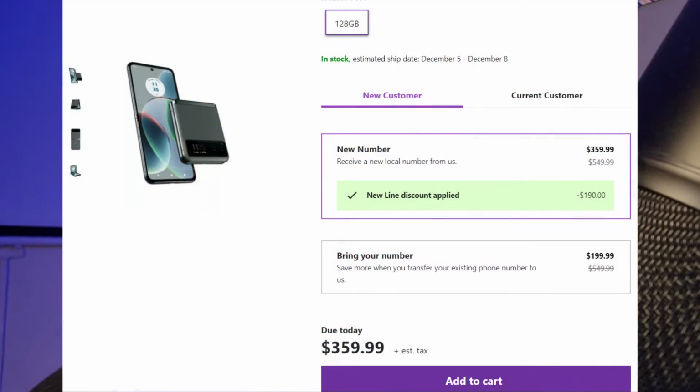Now coming in at number 3, we do have a wild card, and I believe this is the first of its kind. We may have had some other authorized dealers that were selling like the Galaxy Z Fold and all that type of stuff, but this is the first one that I see advertised on their website. And number 3 is going to be the Razr 2023, and this is going to be the Razr foldable device, as you guys can see. And this is going to be the 128 gigabyte variant of this device.